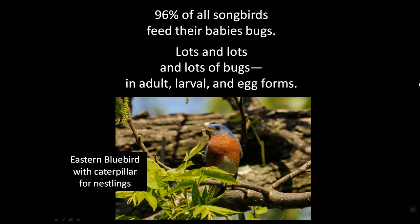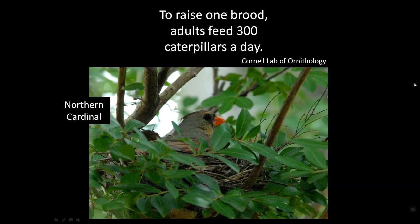96% of all songbirds feed their babies bugs. Lots and lots of bugs in adult, larval, and egg forms. And to raise one bird, again, depending on the species, adults feed about 300 caterpillars a day. What about your yard? 300 caterpillars every day?